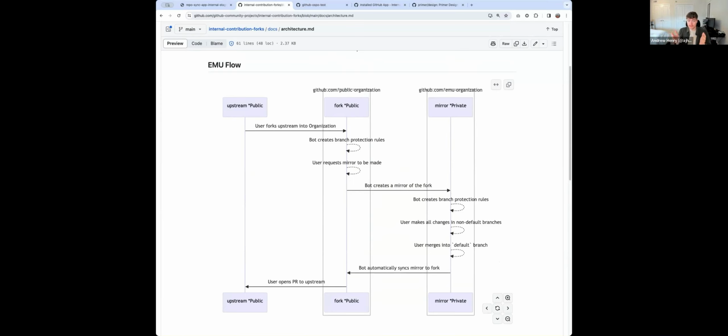When I talk about EMUs, just so the terminology is clear, that means a GHEC instance where your enterprise manages your users, and then your account has read-only mode. I'm just going to throw that out there. A little bit of scene setting. We have a project upstream that we want to contribute to. We have a public organization, so this organization is under your control. This is where all your public forks live. And then you have an EMU organization. This is where all your mirrors live.